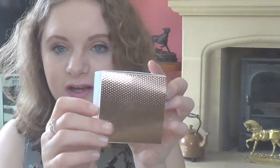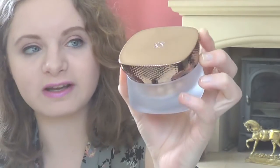And then two more products. I've got a highlighter called Desert Moon. You know, the packaging has that kind of effect to it. This is absolutely lovely as well. This is quite heavy and it's quite a bulky product, as you can see. It's got the same gold packaging.